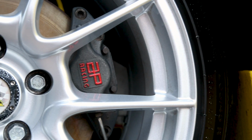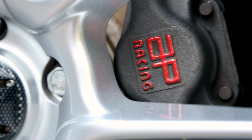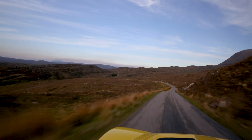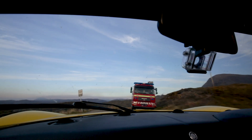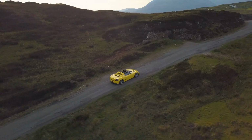Yeah, there's a lot of stopping power. They're good, they're so good. AP Racing calipers on the front, and combine that with the fact that this car weighs 900 to 1,000 kilograms, the turbo weighs 930, the naturally aspirated version weighs under 900, and it just means that the car stops so well. Yeah, Lotus are famous for doing great brakes, great handling, and this is no exception.